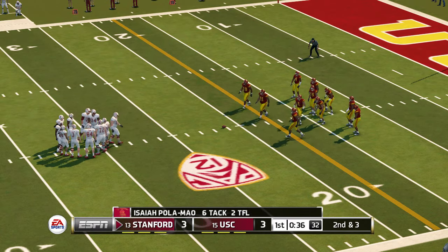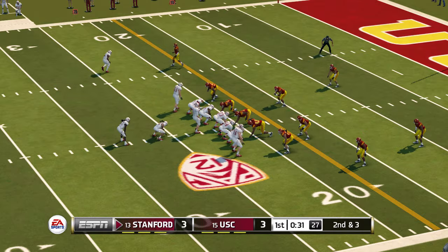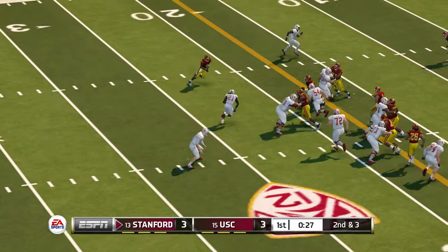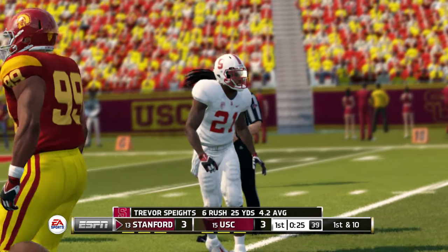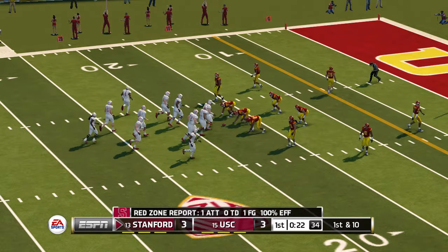Here's play number 10 on the drive. 3rd down. 10's the Mike. Brought down around the 18-yard line. Gain of 3 yards. 1st down. It's 1st and 10. Ball on the 18.